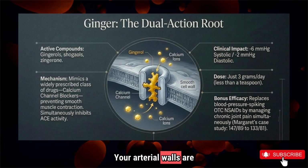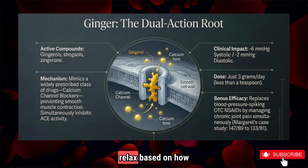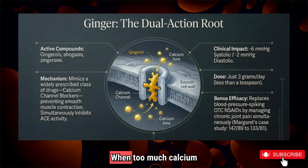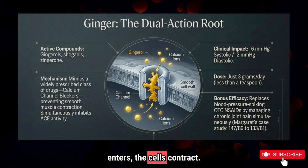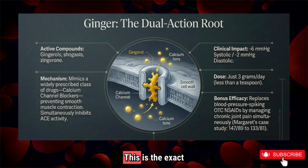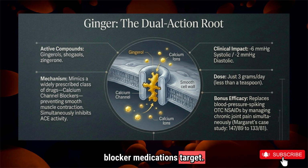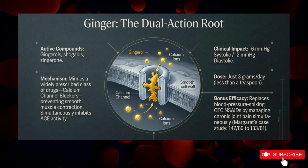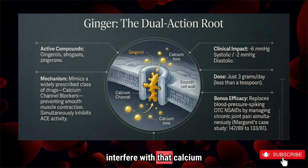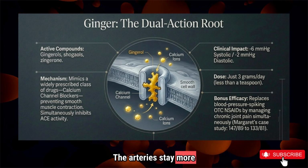Your arterial walls are lined with smooth muscle cells that tighten and relax based on how much calcium moves through channels in their membrane. When too much calcium enters, the cells contract, arteries narrow, pressure rises. This is the exact mechanism that calcium channel blocker medications target. The active compounds in ginger, gingerols, shogaols, zingerone, appear to interfere with that calcium entry. The muscle cells stay calmer. The arteries stay more open.